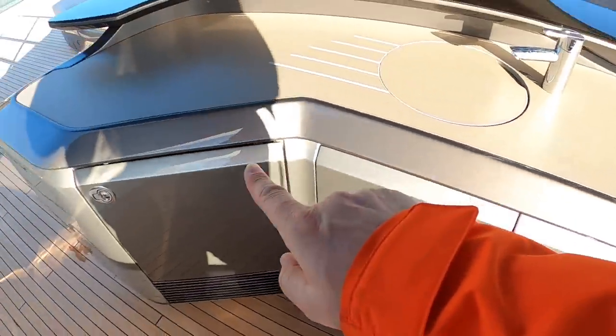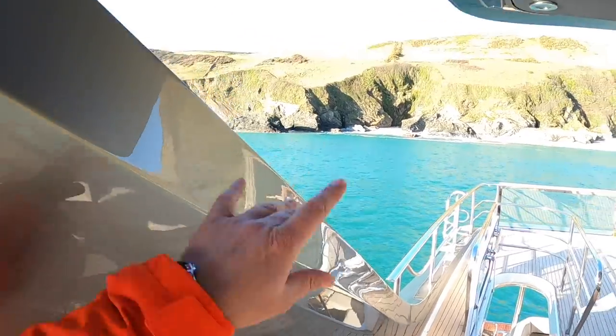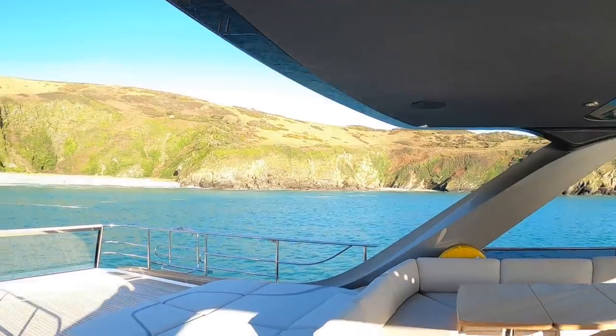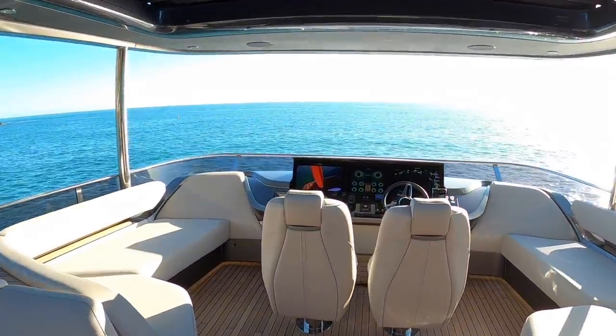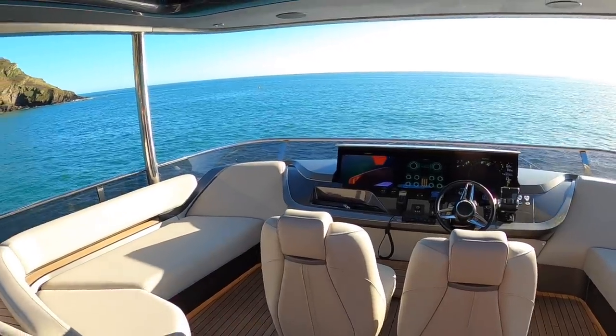Love this spray painted finish on here, just looks so classy, and it's matched by all of this. Rather than just doing white GRP, they've put this dark finish on. It looks superb. Huge seating area up here, and then if we come forward again, this is where you drive the boat from. And what's great, of course, is you've got seating for people to all gather around here. It's a really social spot.